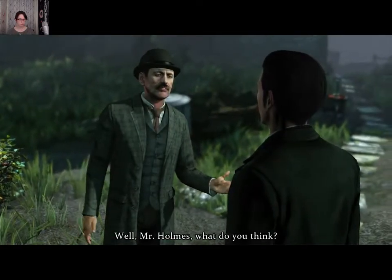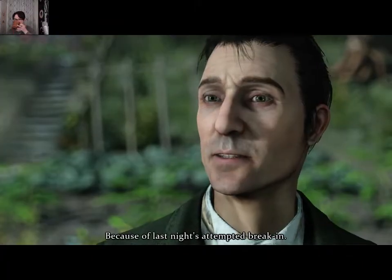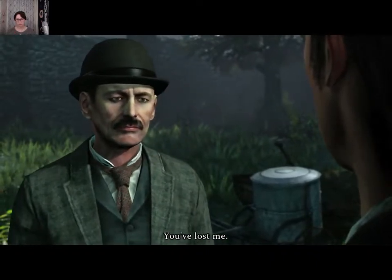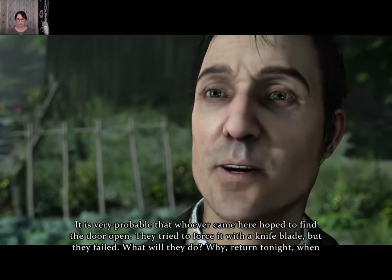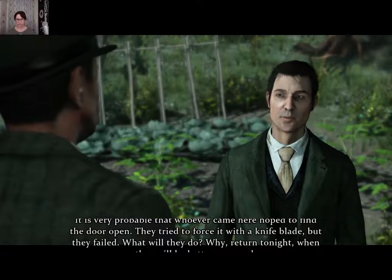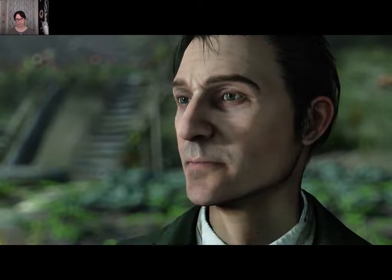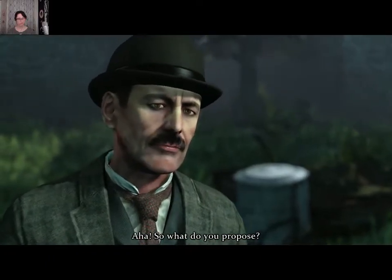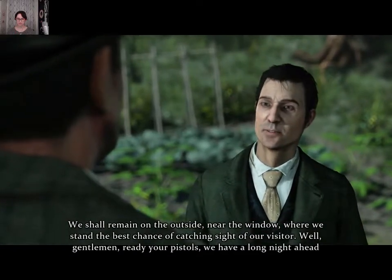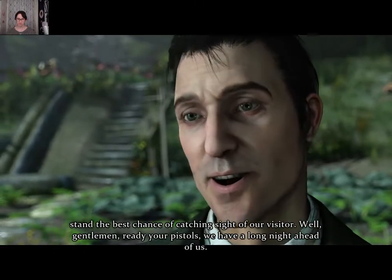Well, Mr. Holmes, what do you think? I think that we are lucky. And why is that? Because of last night's attempted break-in. Oh, you've lost me. It is very probable that whoever came here hoped to find the door open. They tried to force it with a knife blade, but they failed. What will they do? Why, return tonight, when they will be better prepared. Aha! So what do you propose? We shall remain on the outside, near the window, where we stand the best chance of catching sight of our visitor. Well, gentlemen, ready your pistols. We have a long night ahead of us.